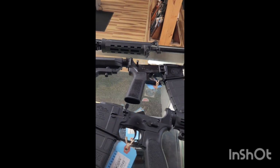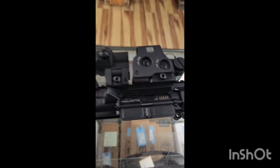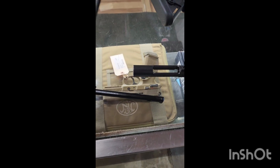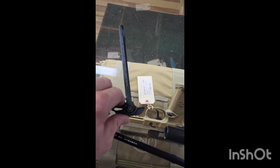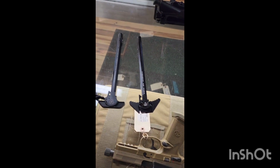Real quickly, Sons of Liberty gives you an ambidextrous charging handle, and then again their bolt. Let me pull that out. I'm going to pause real quick. All right, I don't want to take too much time because I want this to be a shorter video than most of mine. But we'll look at the charging handles real quick. You'll see ambidextrous. This is the one that we pop in ours. It is a Strike Industries. It's an extended, so it's not ambi, but it is extended, so you can get to it. And just to compare, Sons of Liberty ambidextrous.